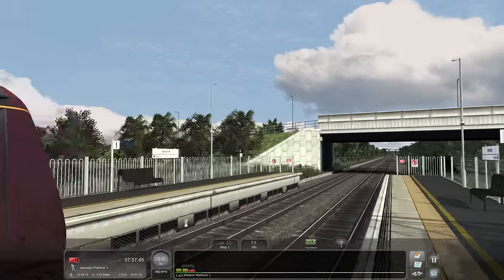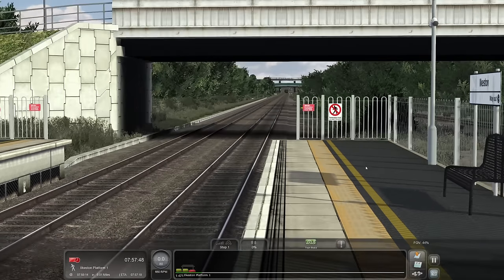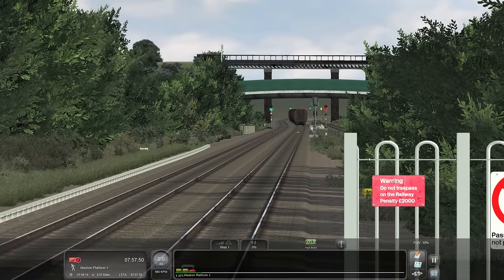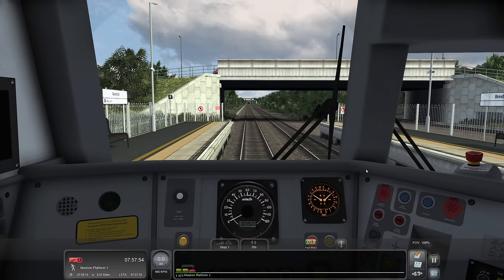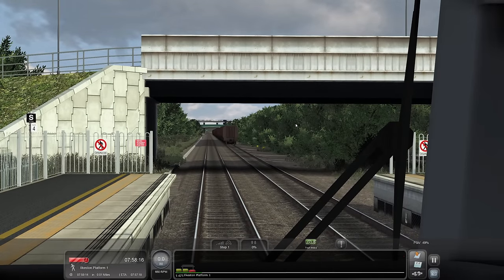Very weird seeing a cross-country service here. Ooh, what's coming the other way? Some wagons without a 66 on the front. That's odd, because I didn't get any errors when I installed the scenario. Maybe it'll load in as they get closer. No, it is just literally some runaway wagons.